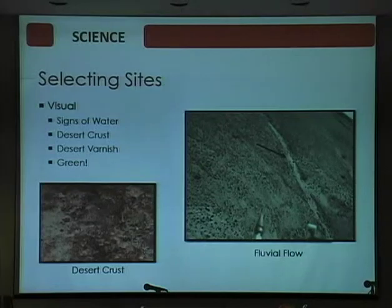All of our selection of sites is based initially on visual clues. So we look for signs of water, like fluvial folds, things that would cut through desert crust. And again, these are only possible because of our high-resolution camera systems, as well as green. If you see green, to us that means life. So that's one of the big things that we're always keeping an eye out for.